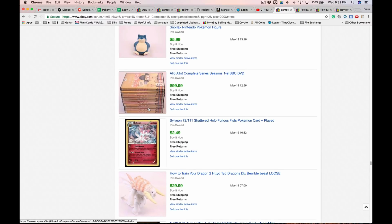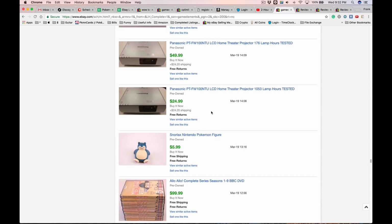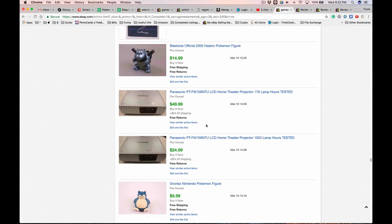Keep an eye out for large, interesting looking DVD sets. This is the complete series, sold very quickly for $99.99. These were sitting for a while, so I lowered the price. They finally sold. Actually, the same person bought both of these, and they paid more than this buy cost to ship it to Utah from New York.